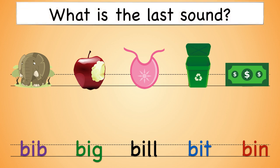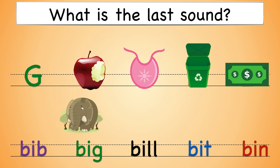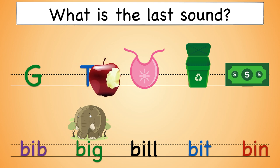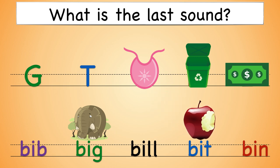What is the last sound? Big. Big ends with G. Bit. Bit ends with T. Bib. Bib ends with B.